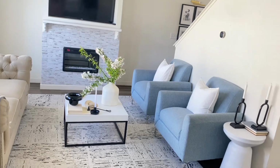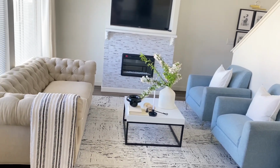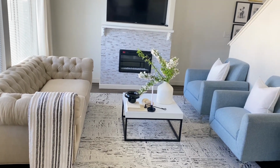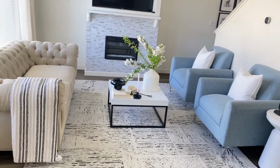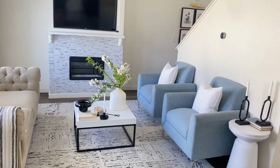Guys, I love the simplicity of the living room. We don't have much. The living room is very small. It's not a crazy big living room. This is it right there. So I do not keep much here to clutter the space, but I love home decor.